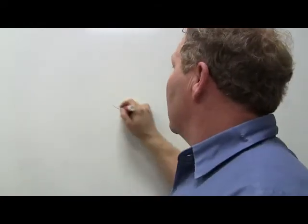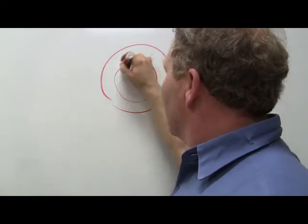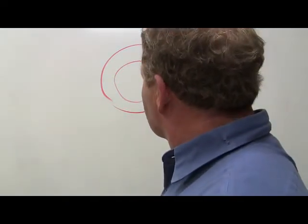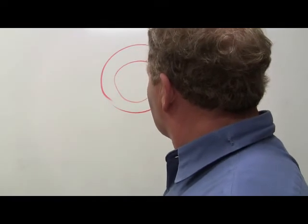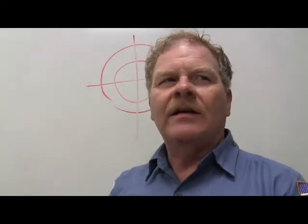Hypoid gears. Good question. All right. On the rear end, you've got a ring gear and a pinion. Let's just draw this ring gear without teeth, because I'm not going to take the time to draw all them teeth. Initially, when they first started building rear ends, they would put that pinion gear right square in the middle. That's not hypoid gears.